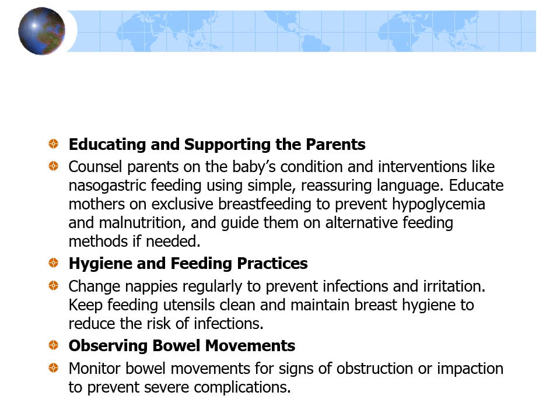Okay, you also need to educate the parents on the baby's condition and explain the interventions like NG tube feeding. Use simple, reassuring language to ease their concerns. Teach mothers the importance of exclusive breastfeeding. Breast milk not only nourishes but also prevents hypoglycemia and malnutrition. If the baby cannot suck, guide the mother on how to express milk and use a cup or spoon for feeding. Demonstrating these techniques can empower mothers and build their confidence.